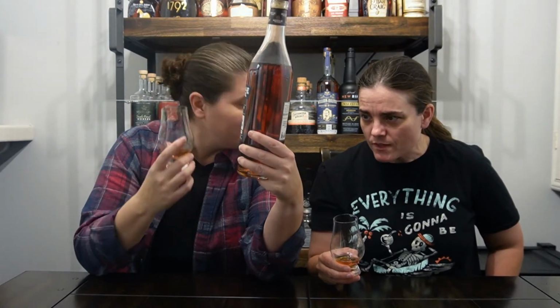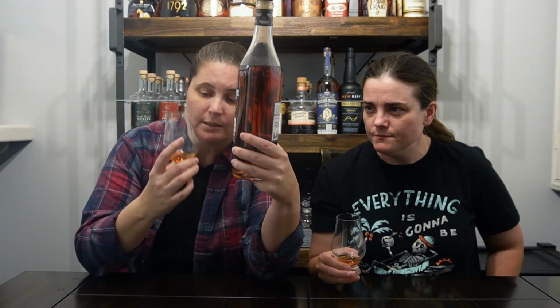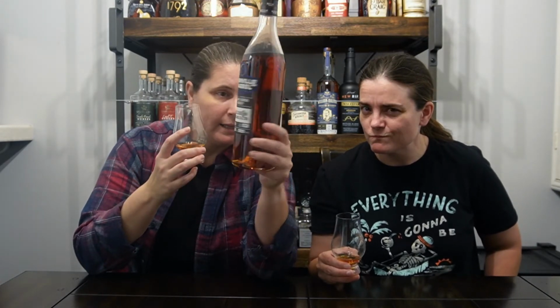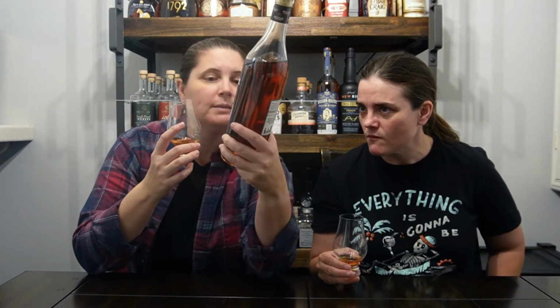It's got a creaminess. This has a thick viscosity to it. I am kind of like, what is this mash bill? Because if this is 5 years old and has this already, what would that become? The only way to know is to drink all of the MGP bourbon. Just all of it. Can you do that? I could try. You're down for that challenge?